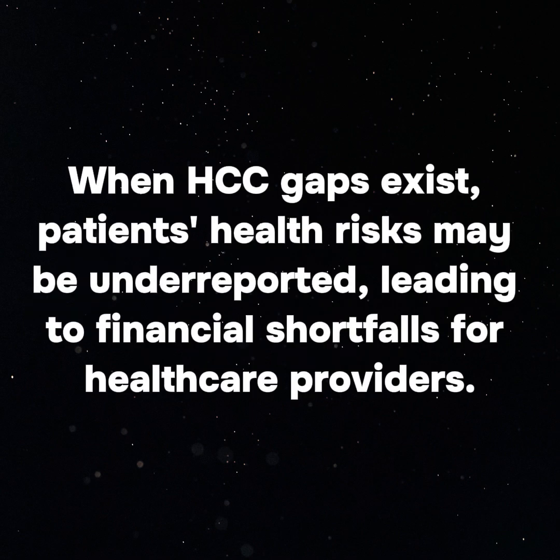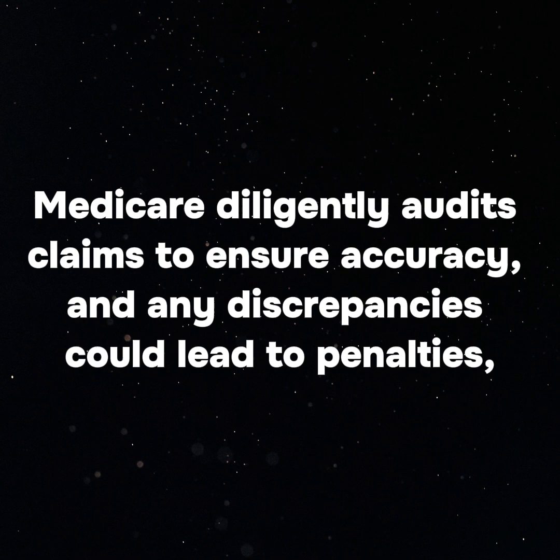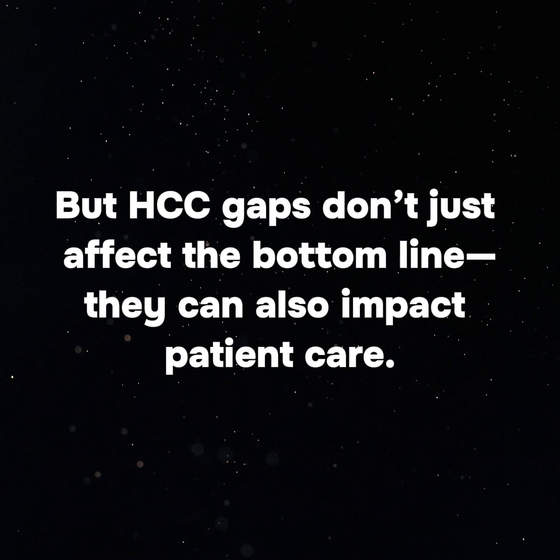When HCC gaps exist, patients' health risks may be underreported, leading to financial shortfalls for healthcare providers. Beyond reimbursement, inaccurate coding can also result in compliance issues. Medicare diligently audits claims to ensure accuracy, and any discrepancies could lead to penalties, further emphasizing the importance of accurate HCC risk adjustment coding. But HCC gaps don't just affect the bottom line, they can also impact patient care.